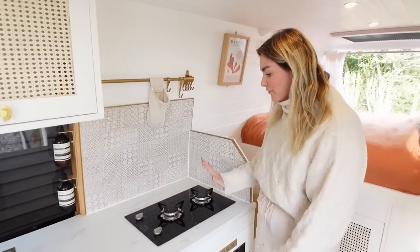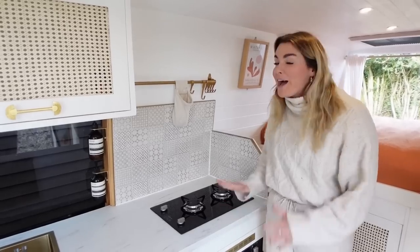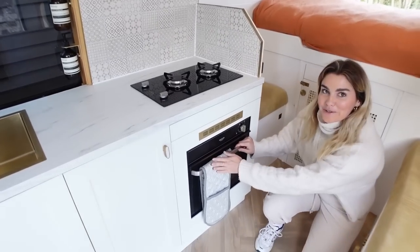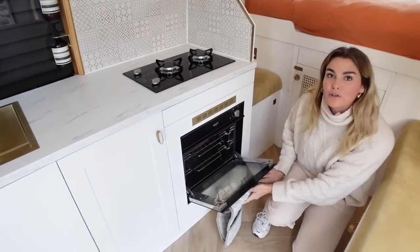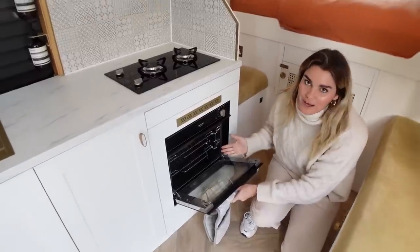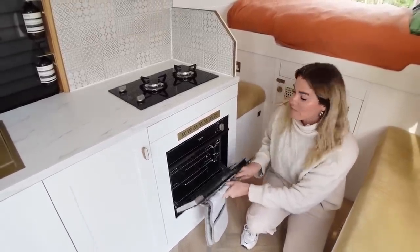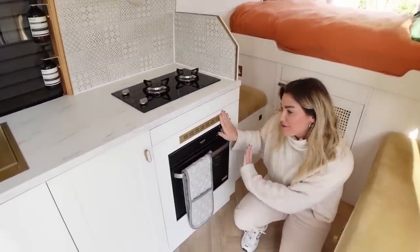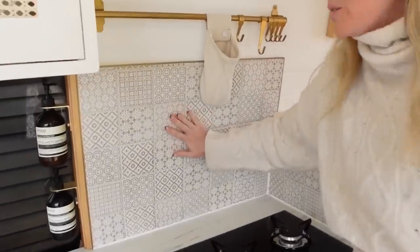We have a full hob from Thetford. We only have two hobs, but we find that's all we really need with it being two of us. We also have an oven, which is not always usual in a van. Again, this is from Thetford as well, and we find we actually do use it quite regularly. Means we can also have toast in the morning, which I love to have, so that's really great. We also have this super cute grill here, also in gold, which was just icing on top of all the cakes.